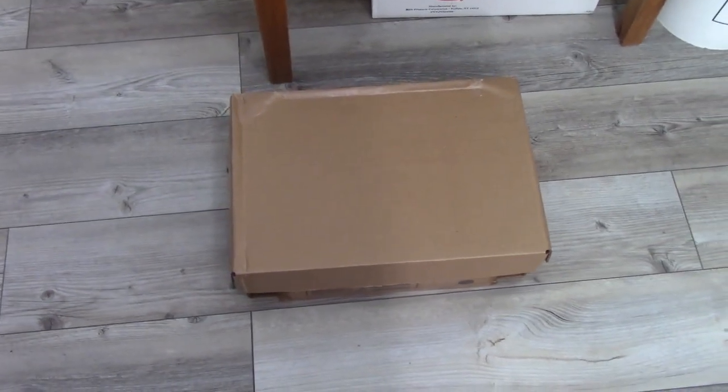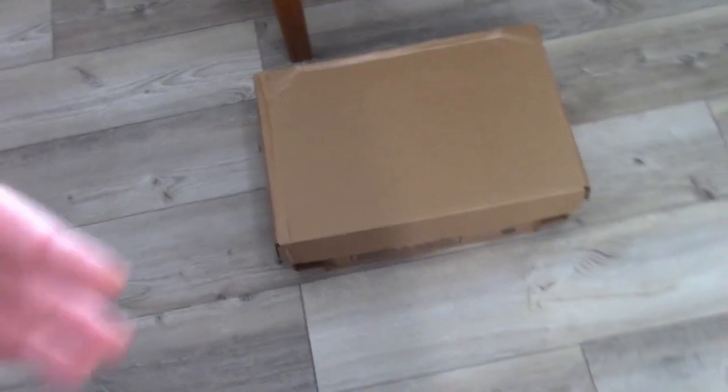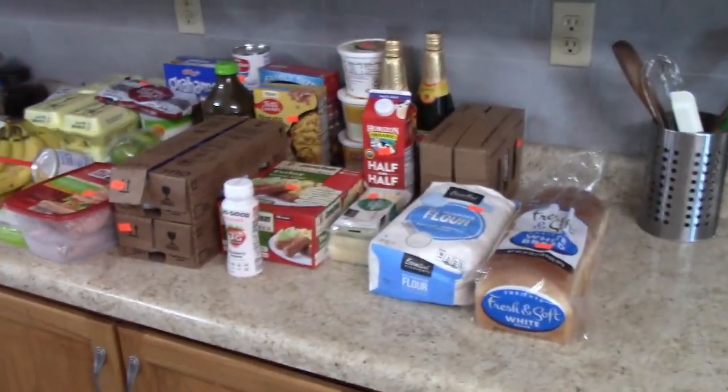And it's just such a good financial choice for us right now, especially because I'm all out of chicken except for whole chickens in the freezer. And I can't even get whole chicken at $1.19 a pound. So that will be fantastic.